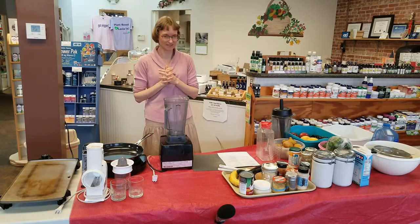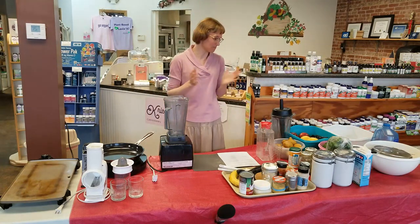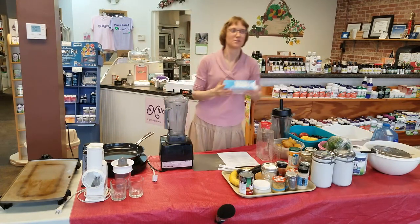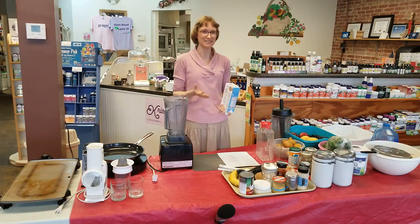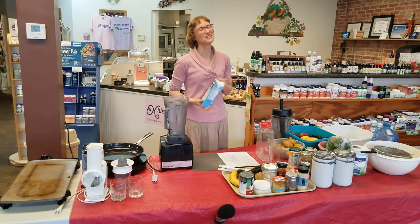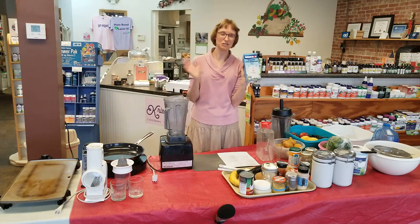That's one of my favorites. So for the fruit smoothie ice cream, the first thing you need is 1 cup of your favorite kind of milk, and it really does not matter what kind. I prefer to use unsweetened, so that way it's more natural. So what I'm using today is an organic unsweetened soy milk.